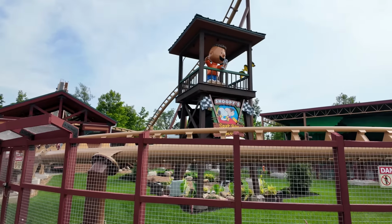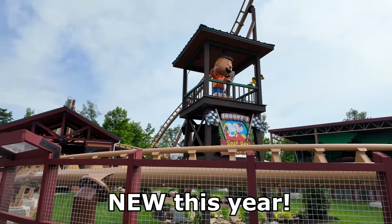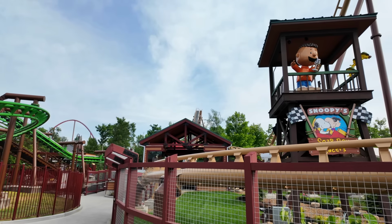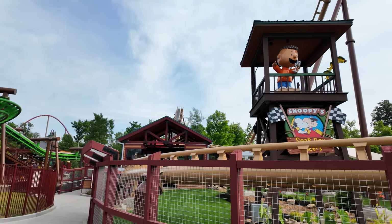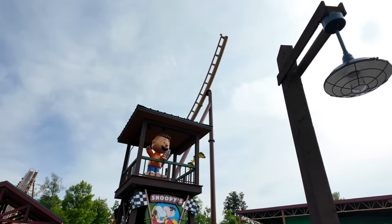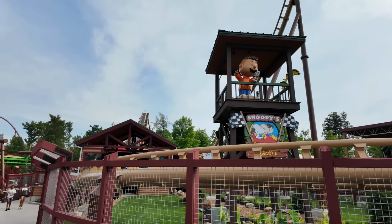Over here, this one is Snoopy's Soapbox Racers. And just so you guys know, there is a very similar ride that just opened in Holiday World. And it's called Good Gravy, and it's almost the same layout and the same track and everything. It starts way up on that hill, then goes all the way up to this point here, and then when it gets up and gravity takes over, it rolls back and goes back through the entire track.